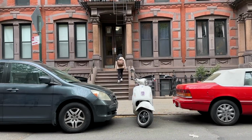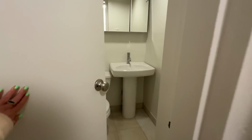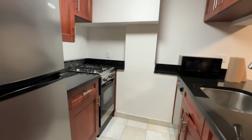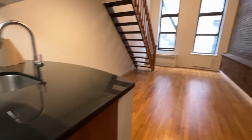I was pretty stoked to see this unit because it's a loft, and I love a good New York loft. Oh my god. I'm a big lighting person. Right away I noticed this unit was pretty dark, but right when you walk in there's a half bath to the left, so no bathtub. The finishes on this unit were definitely a little outdated with the cherry wood, but huge kitchen, full-size appliances, and it felt really open.